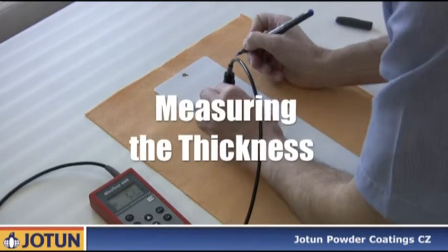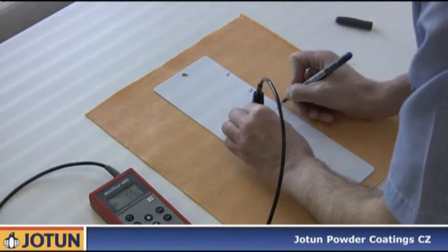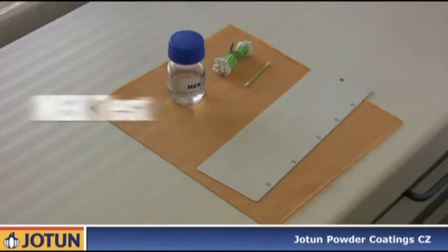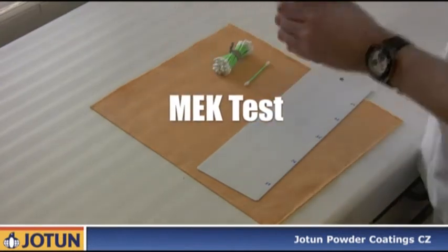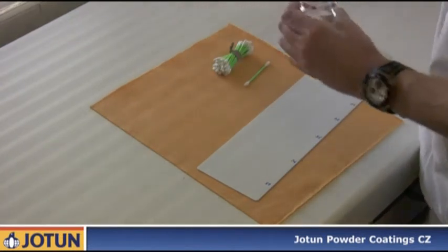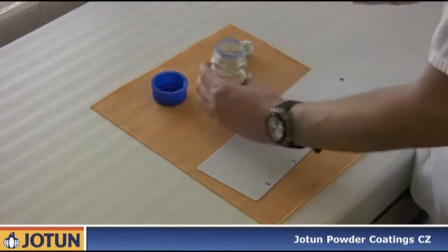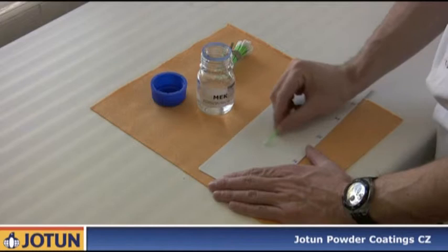After curing, the panels are left to cool down and tests are performed after 24 hours. Measuring the thickness. Tests must be carried out with specific thicknesses, which we measure with a calibrated thickness gauge. MEK Test. A MEK test, or test of chemical resistance to methyl ethyl ketone, is a simple quick coating cure quality test. This test can be performed at the client's job coater.